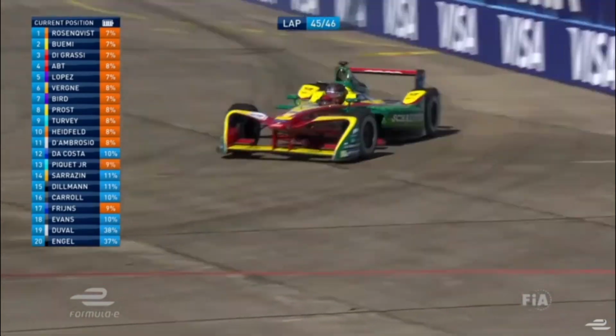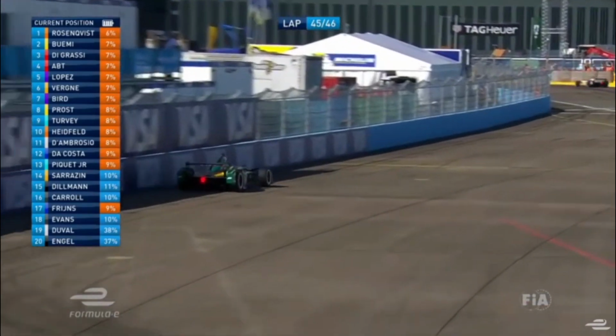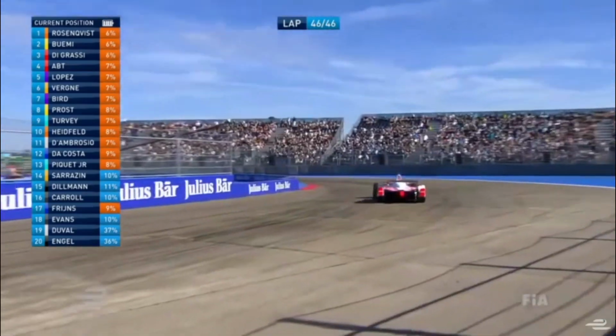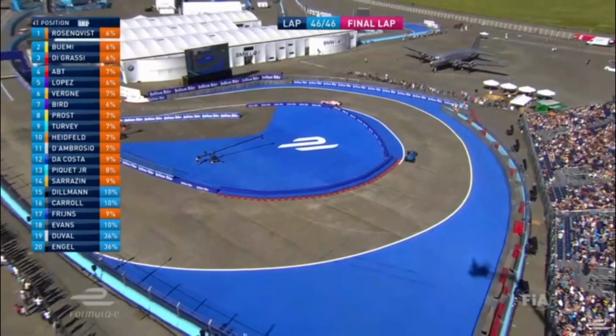Daniel Abt behind him, but Rosenqvist said, I enjoyed every lap of it. Yeah, and you can see he's just driving the car with such verve. And you have to enjoy it to get the best out of yourself and get the best out of the car. Last lap, number 46.